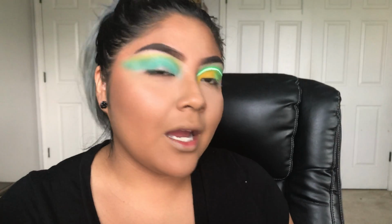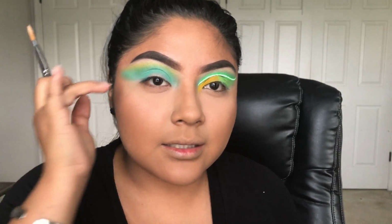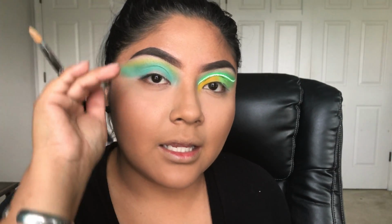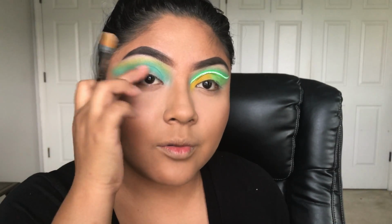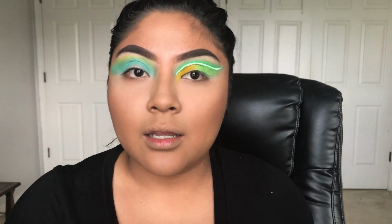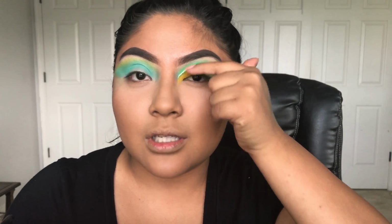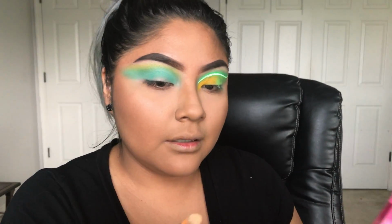Now, with my eyes, I like to cut it a little bit above the crease because I don't know if you can tell, but the skin kind of hangs a little bit and hovers over my lid. So I have to cut it a little bit on top, so that when I'm looking straight at you, you can actually see the crease.